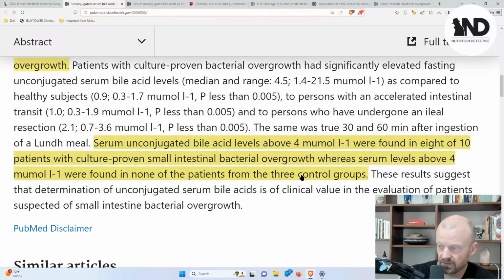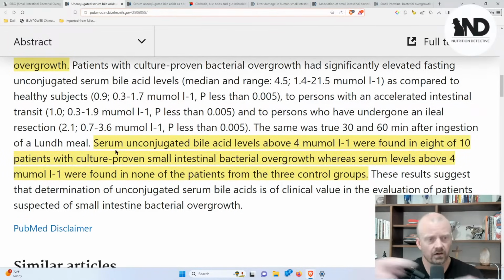Okay, so they're saying people who didn't have small intestinal bacterial overgrowth never went above a 4. And then they found above 4 in 8 of the 10 with SIBO. So they showed it in dogs and they showed it in humans. What they're saying is, and I'm going to simplify this for you, SIBO is connected with a damaged liver injury, and leaking toxic bile back into the blood. So what's the mechanism of how this causes SIBO?